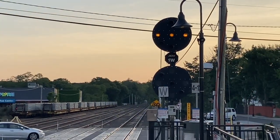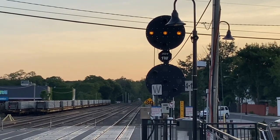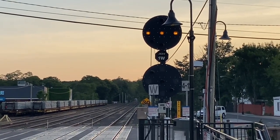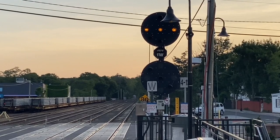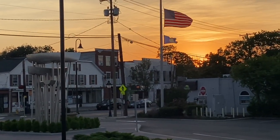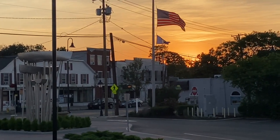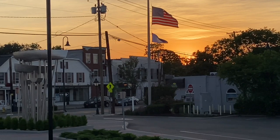And here's the position light signal looking west from Port Jefferson. That's the beginning of the block. This is Jeff Interlocking. That's what that signal is connected to. It's 8:07 p.m. and I can hear train 668 coming. He's not too far behind 666.